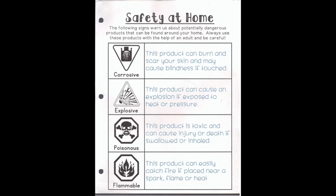So that's very important. So some symbols to look out for are these four symbols here: corrosive, explosive, poisonous, and flammable. So beside each one, I have a definition of what they are, and then I will tell you what your activity is. So here it says for corrosive, it means that this product can burn and scar your skin and may cause blindness if touched.